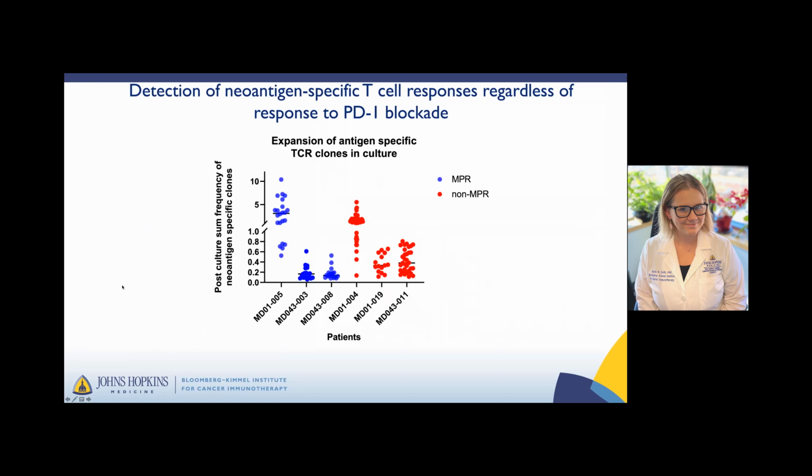When we perform this assay in a larger number of patients, I'm showing 6 patients here, but we've done this on, I think, 10 of the patients from the study so far. What we're showing is the average frequency of the positive clonotypes after T cell culture. So in blue are the patients with major pathologic response, and in red are the patients who did not respond. Basically what I'm showing is we're able to detect neoantigen specific responses regardless of the patient's response to PD-1 blockade, which is not something that has really ever been described in metastatic cancer, let alone in the resectable setting.